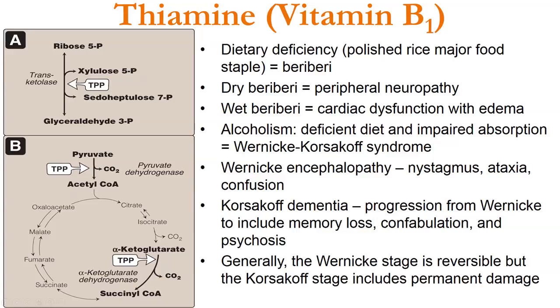In the United States, the most common place to see a thiamine deficiency is in alcoholism. And thiamine deficiency caused by alcoholism causes Wernicke-Korsakoff syndrome. Okay, so it's a little bit different than a pure dietary deficiency. What happens in alcoholics is that they have poor nutrition, so they're not getting enough thiamine, but you also interfere with absorption of the thiamine. So even if you get enough in your diet, you don't absorb it effectively.